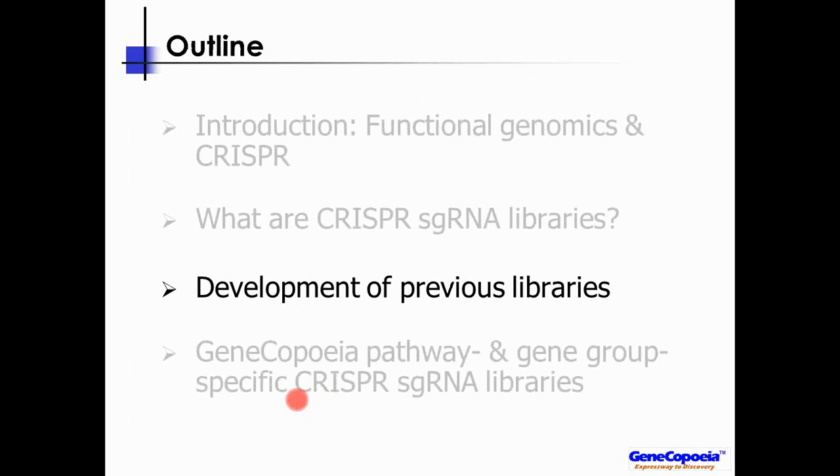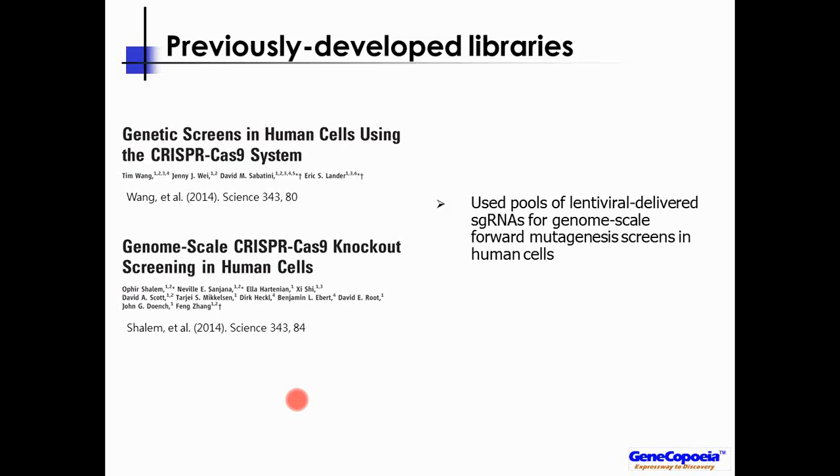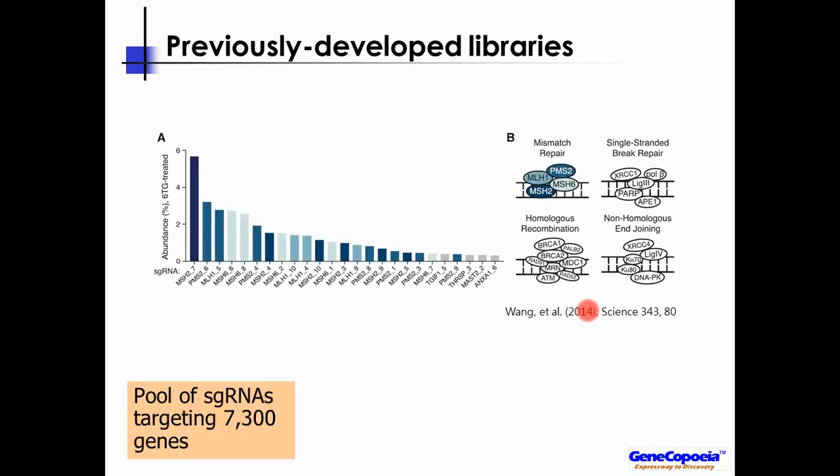All right, so now that I've given you that primer, let me tell you a little bit about the development of previous CRISPR libraries. There have actually been a few papers that have come out, but these are the two earliest examples from early last year. These were co-published in Science. One was from Eric Lander's lab, and the other is from Feng Zhang's lab. In these examples, they used pools of lentiviral delivered sgRNAs for large-scale forward mutagenesis screens in human cells.